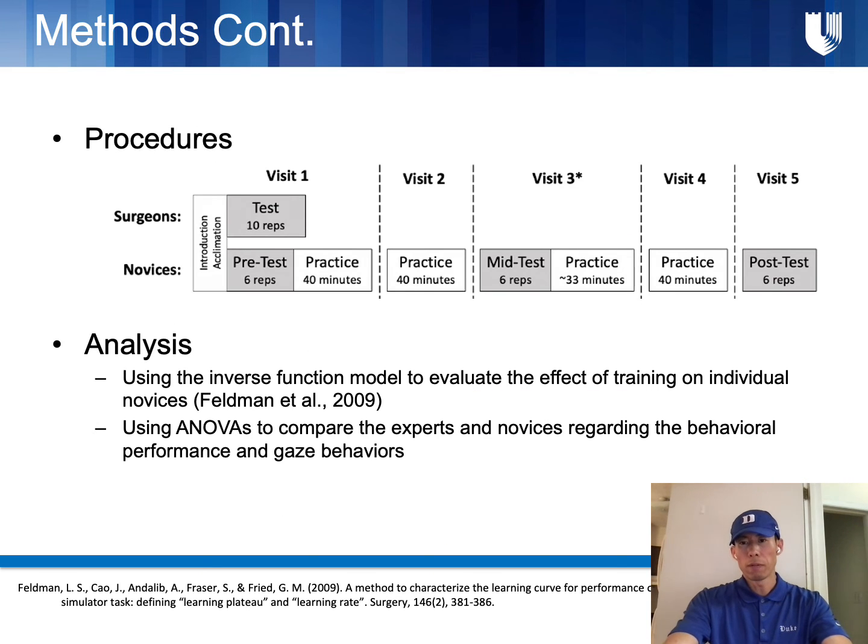The procedures involve having surgeons for 1 visit of testing and having novices for 5 visits of both training and testing. The analysis helps test whether novices have reached their behavioral plateau using an inverse function from previous research, and then test between expert-novice differences on both behavioral performance and gaze behaviors.